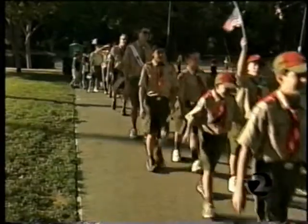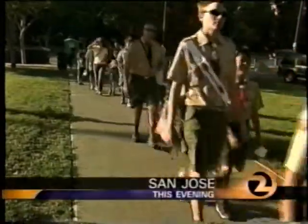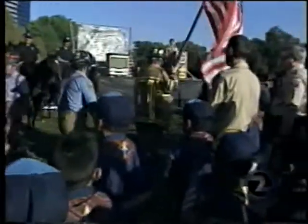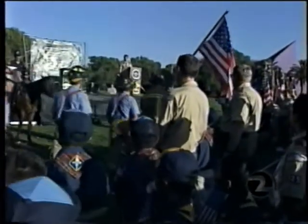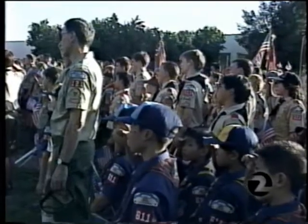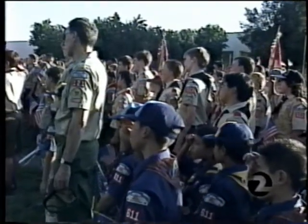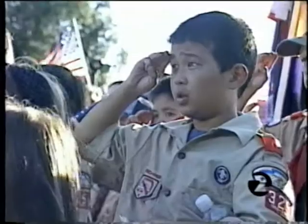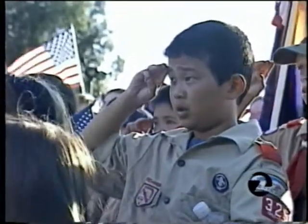And Lloyd, thank you. In San Jose, Boy Scouts from many faiths gathered this evening to mark the anniversary of the terrorist attacks. The Santa Clara County Boy Scout Council organized a memorial march and interfaith ceremony to remember the victims of September the 11th and to honor their families. The event was intended to show unity among scouts from many religious persuasions. The march and the service culminated a day of remembrance ceremonies in Santa Clara County. Channel 2's Robert Honda reports from our South Bay Bureau.